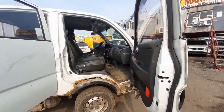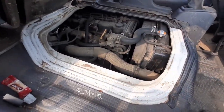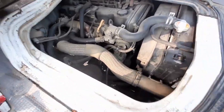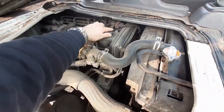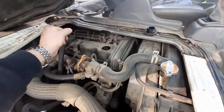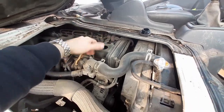Let's go check the engine. I just started the engine. The sound is very smooth. It's quite clean from here. There's no smoke or oil coming out. It's perfect.